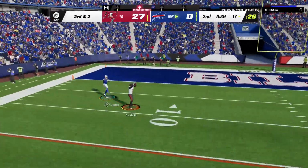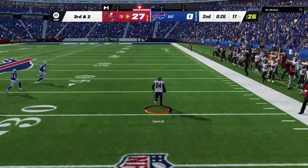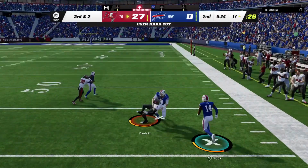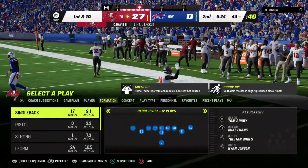And again, it's Allen. And now here is another interception. Carlton Davis picks it. And the Buccaneers will take over possession here up at the 44.